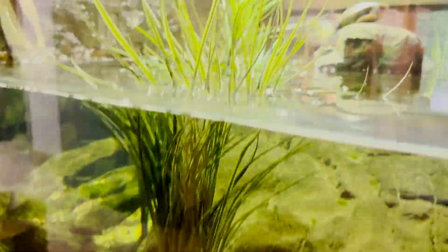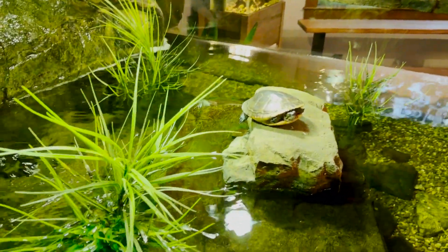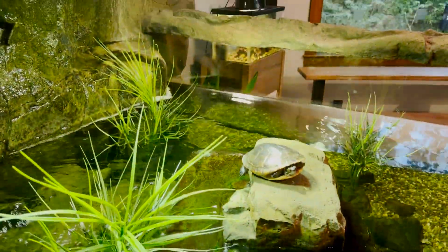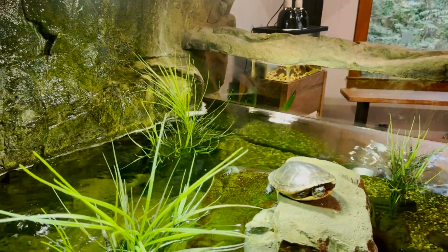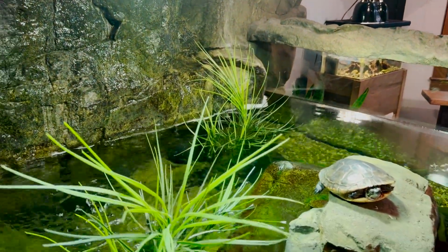But as you can see, there's a fish tank here. That is a fish tank, isn't it? And why is the tortoise not going in the water? He's just hanging out. He's trying to catch some heat from that light up there. Turtles like it when they have heat on them.